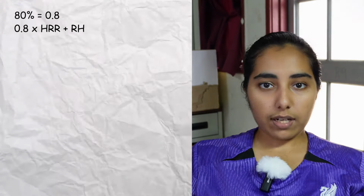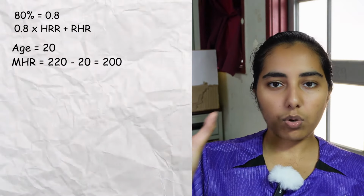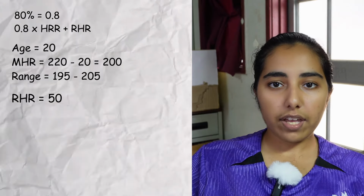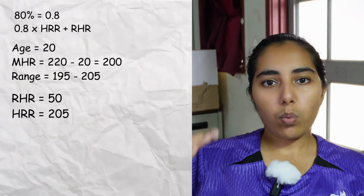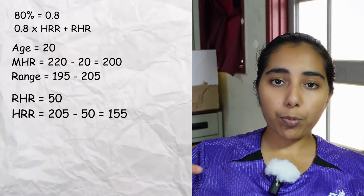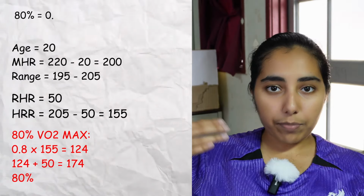So to put this all into calculation, say you're 20 years old. So your maximum heart rate would be 220 minus 20, which is 200. So a range of that will be 195 to 205. Now let's assume that your resting heart rate is 50. So if I go with the higher end of my maximum heart rate, which is 205, 205 minus 50 would be 155. So now 155 is the range that I can work with. So if now I wanted to calculate 80% of my VO2 max, I take 0.8, multiply it by 155, and then I'll add 50 to that. And the number that I get is now 80% of my VO2 max.